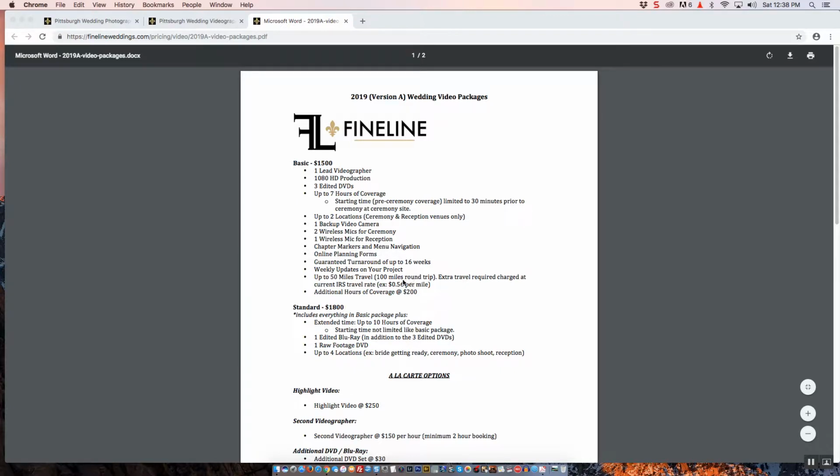As far as travel, we include up to 100 miles round trip in the price. So that's 50 miles from our office and back. And if you're over the 100 miles, we will quote you up front. Then, lastly, additional hours of coverage are $200 per hour.